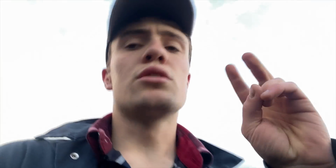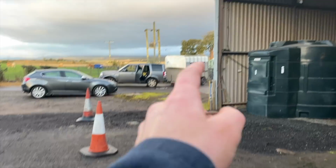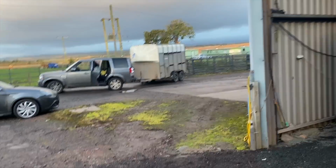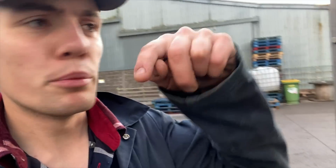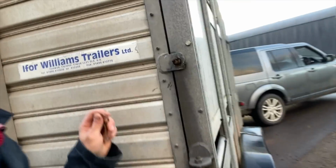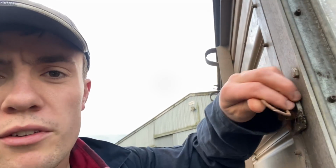Highland are loaded. Need to go and get 2 bullocks from along the road now. Just grabbing a linchpin because the back door of the trailer is missing one. They're meant to be these quick release things. I don't know what they're called. If you know, put them down below. But this side fell off years ago, so we just put a linchpin through there. But we'd lost the last one.